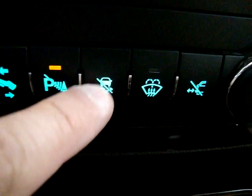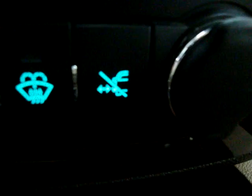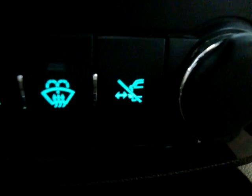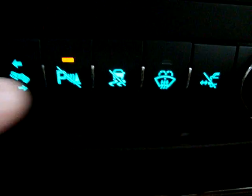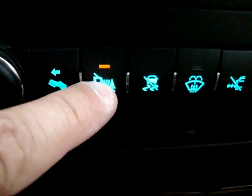This is to disable your traction control, rear window washer, and this is to keep the power boards from opening or closing. If you open a door and you press that, they'll stay open. If you press it now that the doors are closed and the boards are retracted, they won't open, so they don't move in and out. Once you put the car back in drive, this will actually enable itself.